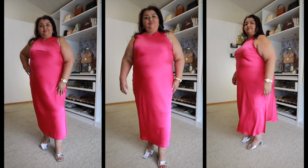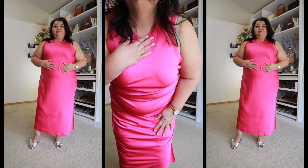It does have a keyhole button in the back. I was able to put it on over my head. I didn't have to undo the button, but that is something to consider. Really great dress. I love the drape of it. I love the way that it moves. I think that it's really nice.